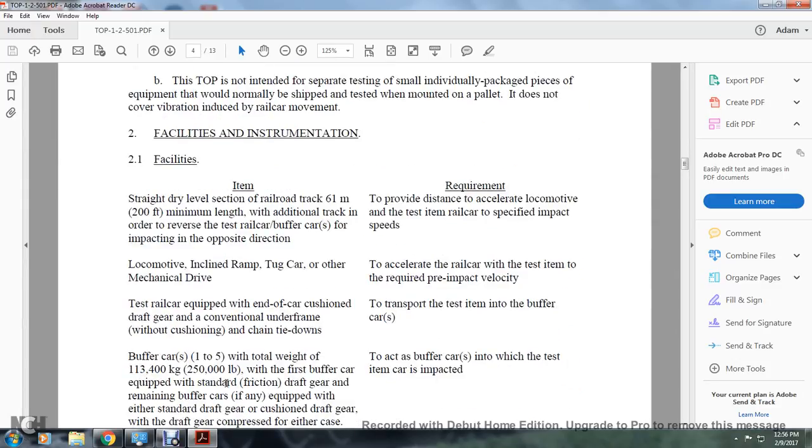All right, facilities and instrumentation. A straight, level section of railroad track, 61 meters or 200 feet minimum length. Additional track is needed to reverse the test car and buffer car for impacting in the opposite direction. The requirement is to provide distance for the locomotive to accelerate the test item and rail car to the specified impact speeds. Locomotive, inclined ramp, tug car, or other mechanical driver. Requirement: to accelerate the rail car with the test item to the required pre-impact velocity.